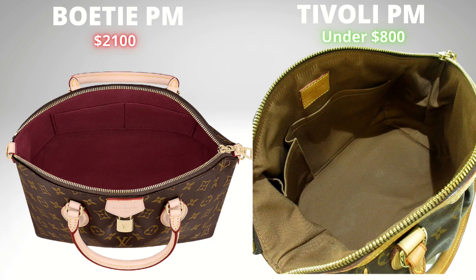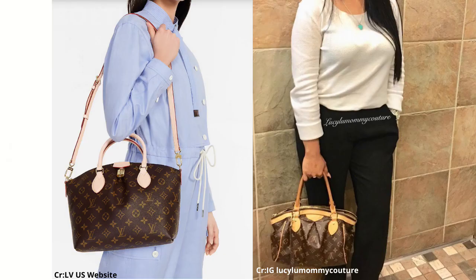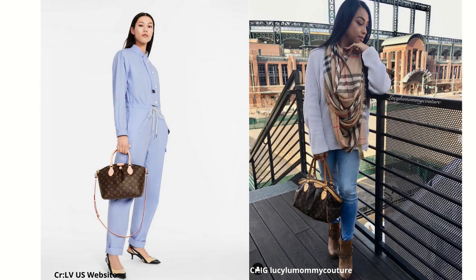They both have a large main compartment with a slip pocket, but they do have different color interiors. Let's take a look at some mod shots. Both bags look beautiful in the mod shots, and you can just attach a crossbody strap to the rings on the Tivoli, so it will easily just turn into a crossbody or a long shoulder bag.